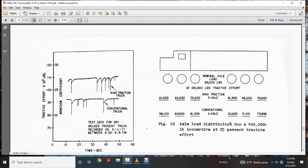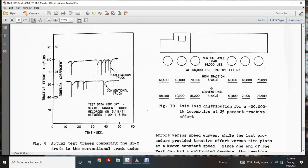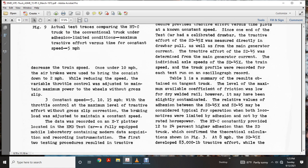Figure 10 shows the axle load distribution of a 400,000 pound locomotive at 25% tractive effort. It shows the high traction 3-axle and the conventional 3-axle, at a nominal load of 66,000 pounds and 100,000 pound locomotive tractive effort. Table 1 shows some of the results obtained on tangent track.